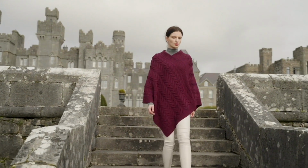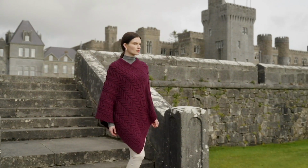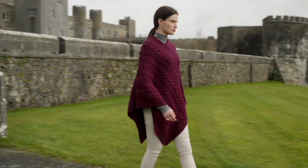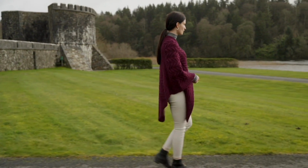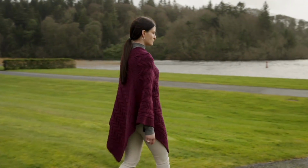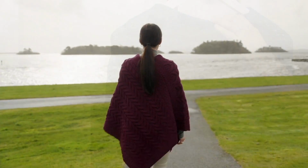I love this piece. I was so thrilled that I was able to wear it, but also to present it to you. It is our Kilronan Merino wool V-neck poncho. Over 60 5-star reviews, and we have it for you at a last-minute gift sale price that I think is dynamite. Check this out.